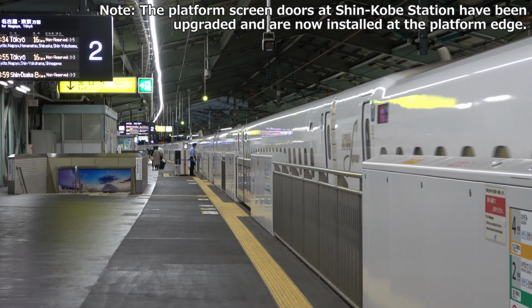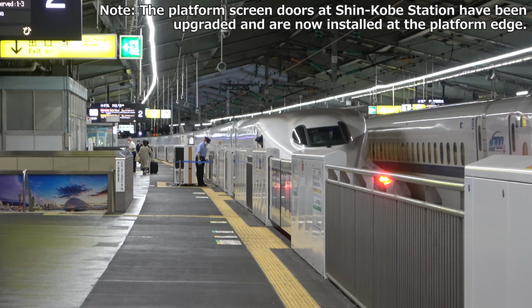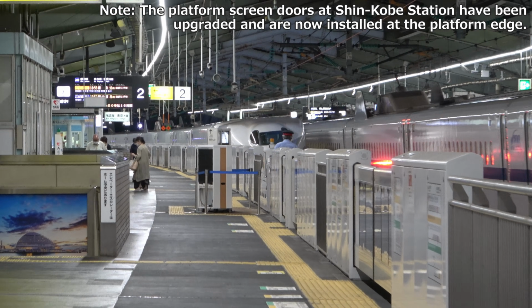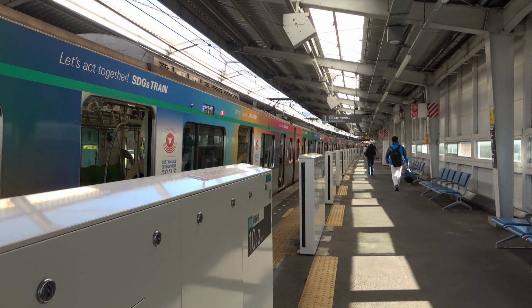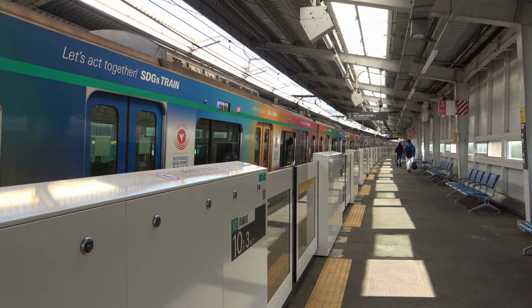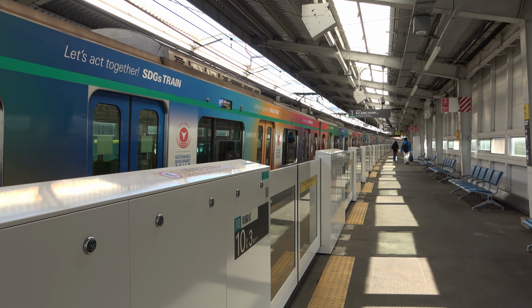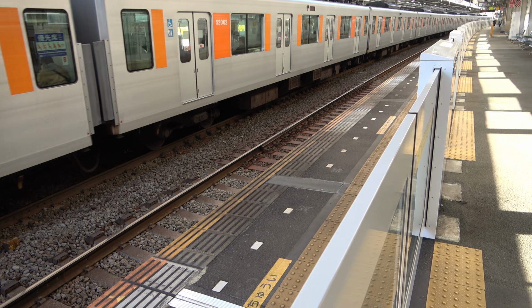In the past, Shinkansen stations such as Shinkobe had recessed platform screen doors to avoid wind pressure from passing trains, but this station is different. On the Den-en-toshi Line, Miyamaedaira is the only station where the platform screen doors are set away from the platform edge. The movement of the doors when closing is the same as at other stations. Upon closer observation, there seems to be no reason that requires the doors to be recessed.